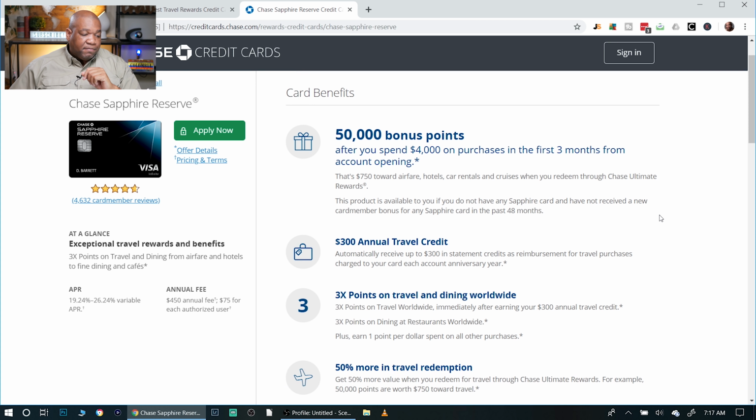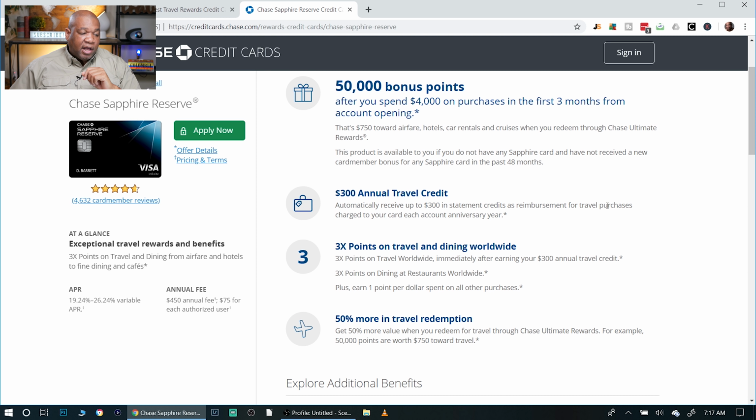All right, so let's move on down here. You're going to get a $300 annual travel credit. Now, this is really good. You'll get $300, and that's for all travel. So that includes taxis, buses, airfare, of course, hotels, all that good stuff. You're going to get a $300 travel credit every year. So that already brings your annual fee down to $150.